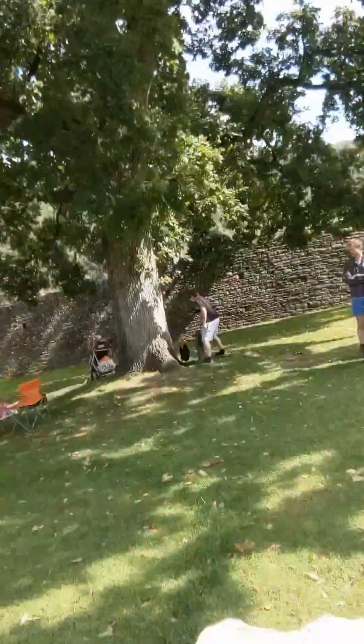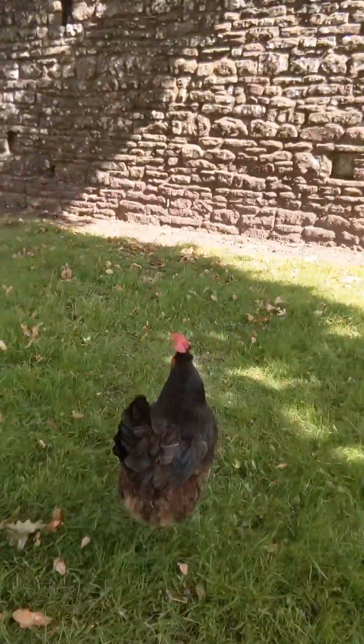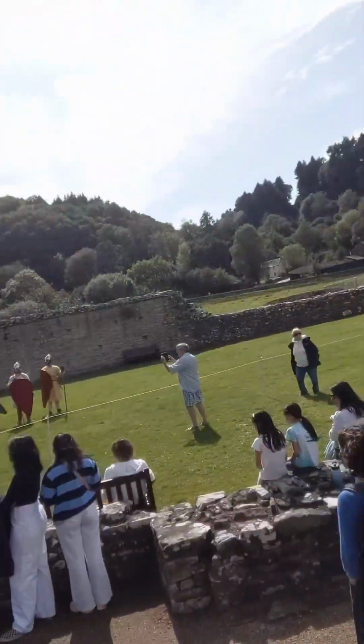There's a chicken! I love chickens. Same, I love chickens too. Guys, look, horses. There's horses over there. And here's the chicken! Look at the chicken! It's a chicken! I'm telling the people.